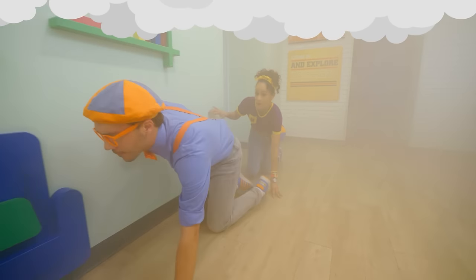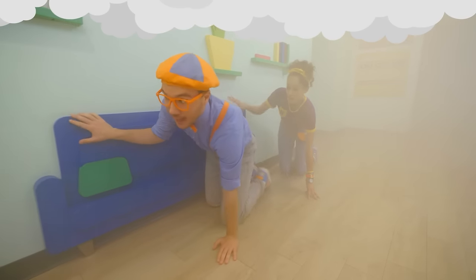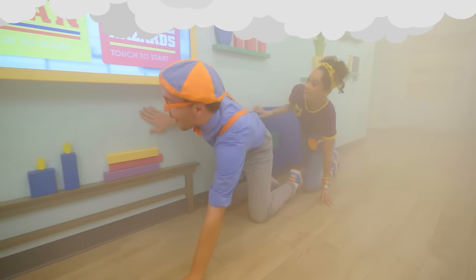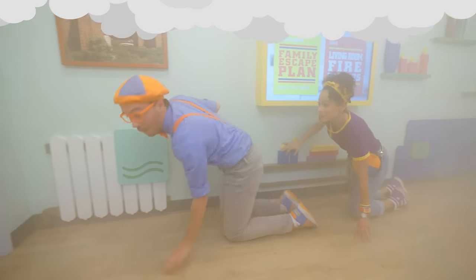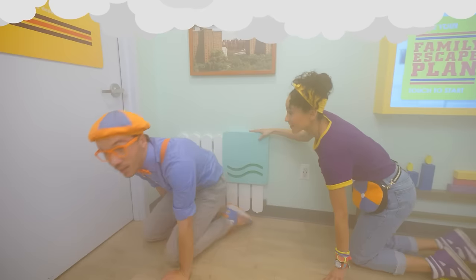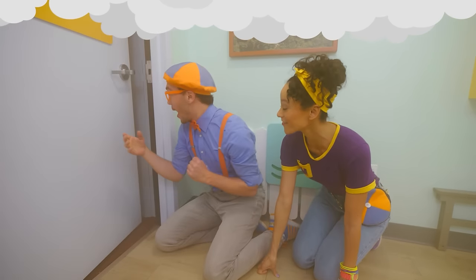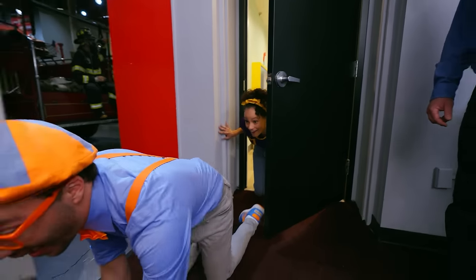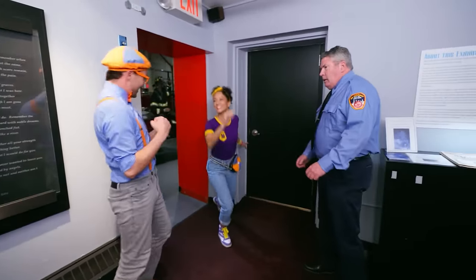Oh, I see how it's helpful to use your hand as a guide on the wall. Yeah, the smoke can be kind of scary, but since we know what to do, we can get out safely. Yeah. Ooh. Here we go. Oh, I see another door, Blippi. Okay. Let's see if we can get out this door. Okay. Oh, it's cold! Oh, great! Okay, here we go! Alrighty! Whoa! Come on, Meekah! Yeah, we did it! Nice!